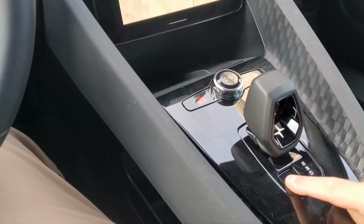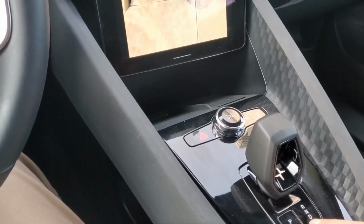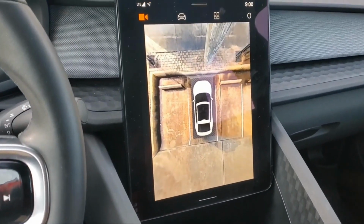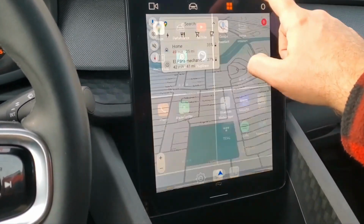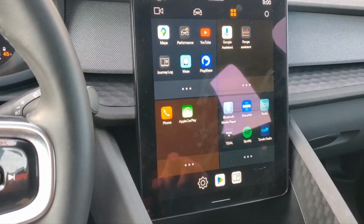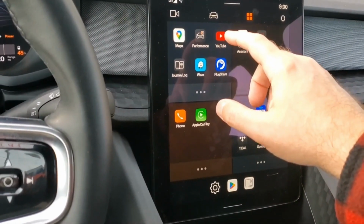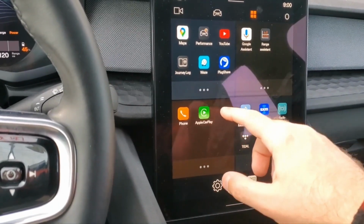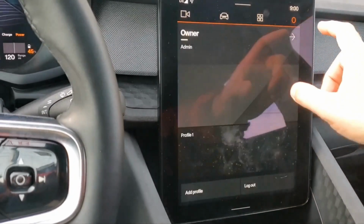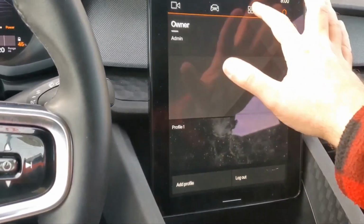So we put the car in park by pushing a button, similar to on the Hyundai. The tablet has all of your apps, audio, maps, Apple CarPlay. You have all of your configuration here.